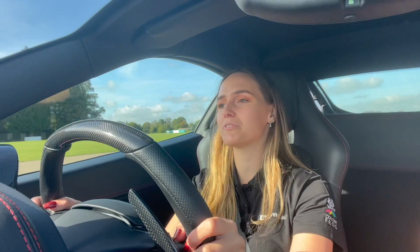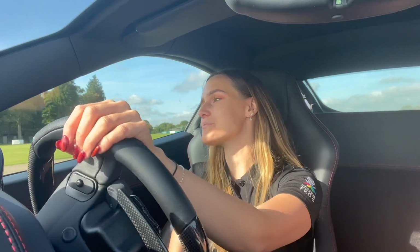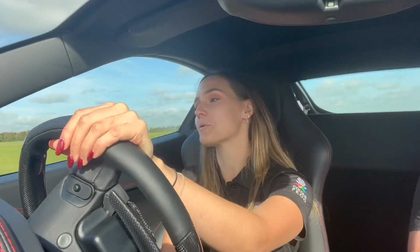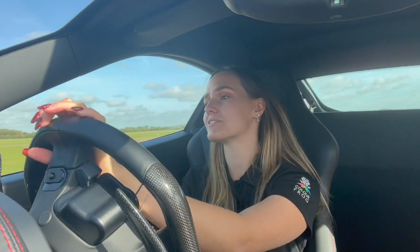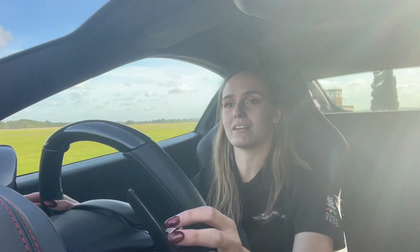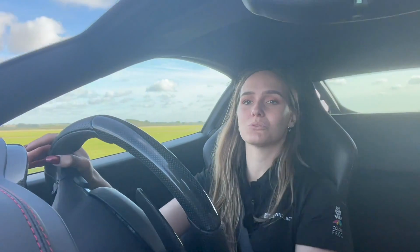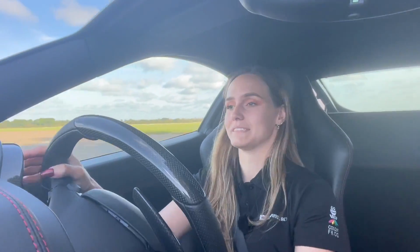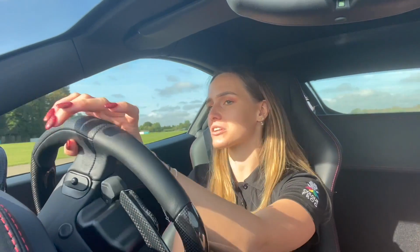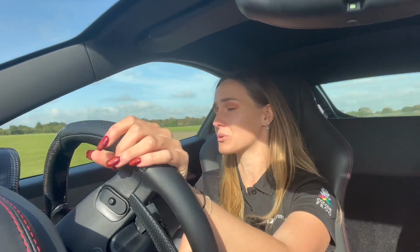Like I mentioned before, 0 to 60 is an absolutely incredible 3.4 seconds. But not only is it super fast in a straight line, the handling is phenomenal, and it really is the best of both worlds: a perfect track car, and also just beautiful. These have got ceramic brakes as standard, which is also a good thing when you're going on a massive straight towards cones.